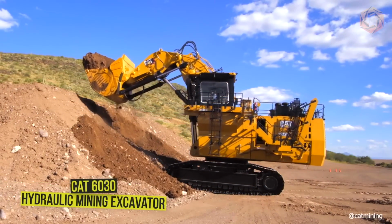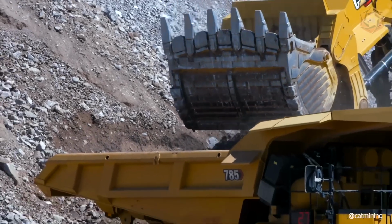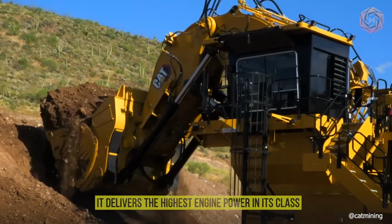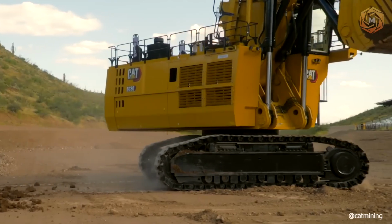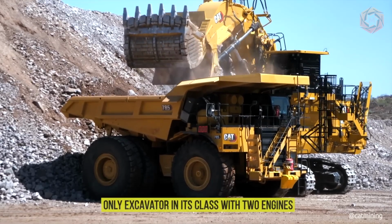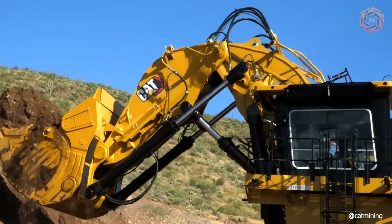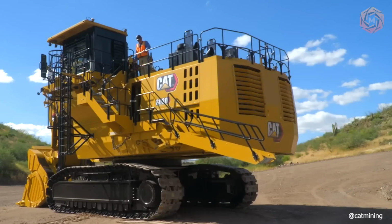The CAT 630 hydraulic mining excavator is a favorite of the company's customers, and for good reason, we have to admit. It delivers the highest engine power in its class, as well as the mobility and flexibility needed for a 300-ton machine to deliver the performance expected and reliably required. In fact, the 630 is the only excavator in its class with two engines that are Tier 4 final compliant, eliminating the need for diesel exhaust fluid, DEF, and saving time and money in maintenance.